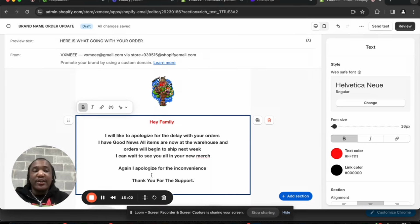Simple. You're just giving them updates, and you can keep on sending more than one email or more than one text message updating the customer. Just don't send one. Update them. Communicate, guys. That's one thing we fail to do. We get the money and we don't communicate again until it's time to ship orders, and you'll be like, damn, they can't wait. I'm not Amazon. These customers tripping, blah, blah, blah.